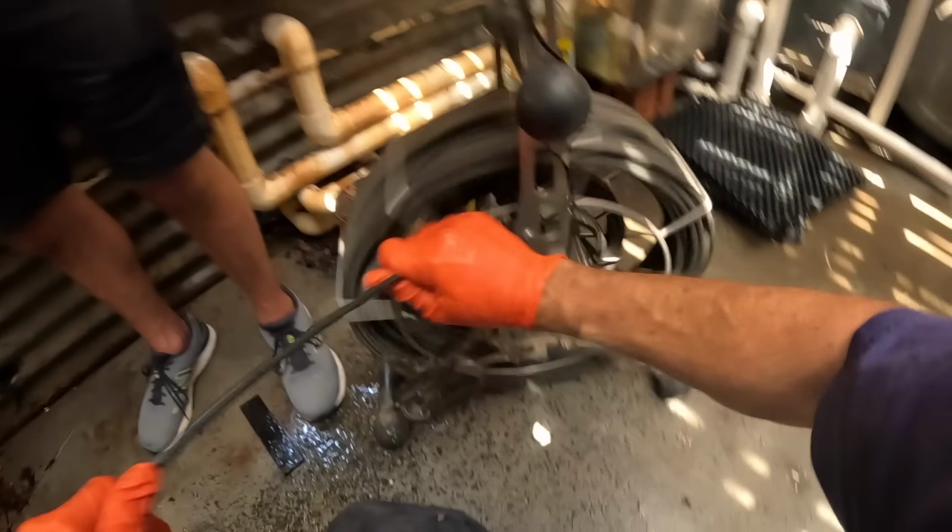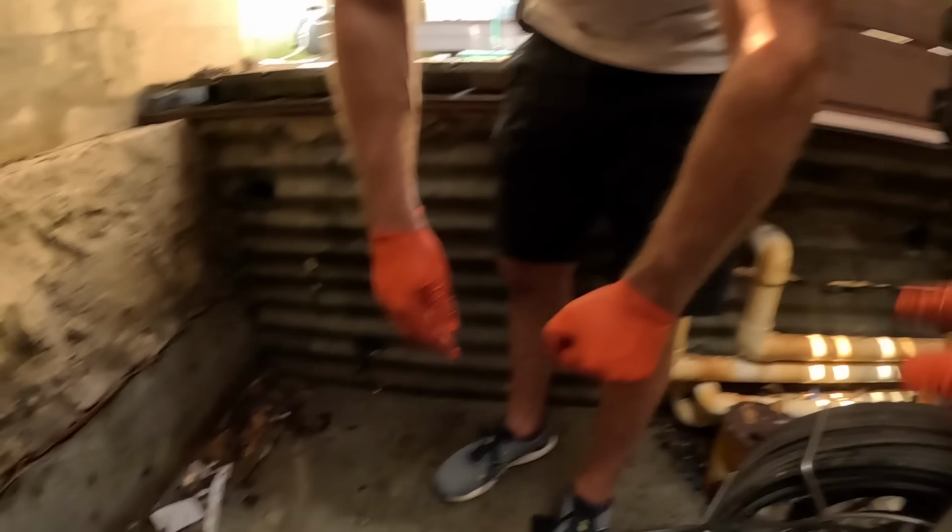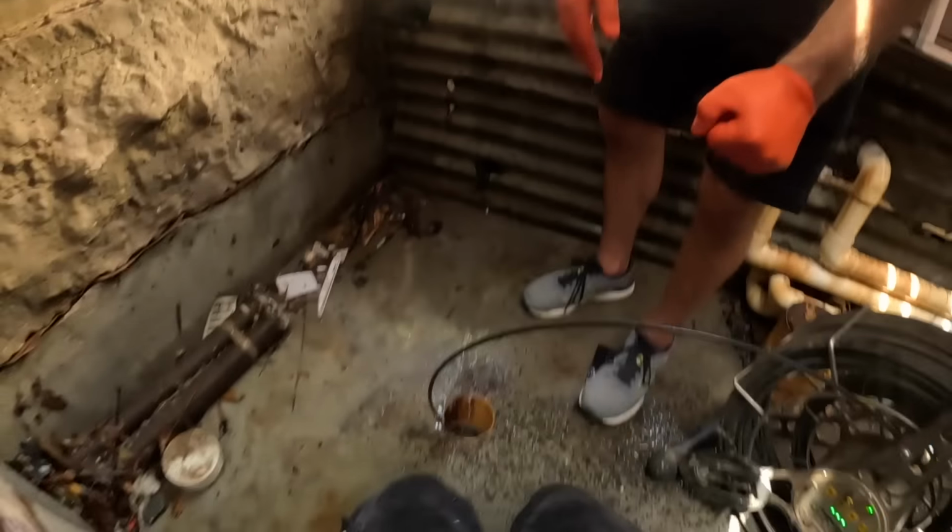And that could be because the inlet to the boundary trap is too low. I need to get the gurney and then blast all the water out of there, force it out, and then that'll make this water drop and we'll see what's going on. You know what I mean?